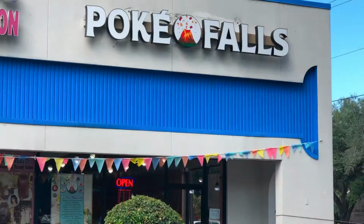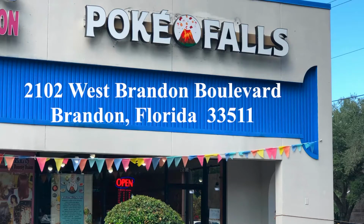Anyway, grand opening, Poké Falls. Tuna Poké Bowl. Okay, interesting. Let's check it out. This is on the northwest corner of Highway 60, aka Brandon Boulevard, and Gornto Lake Road, right there on the very end unit of that plaza. In case you don't know where that is, here's an address for your GPS. Poké Falls is located at 2102 West Brandon Boulevard in Brandon, Florida, 33511.